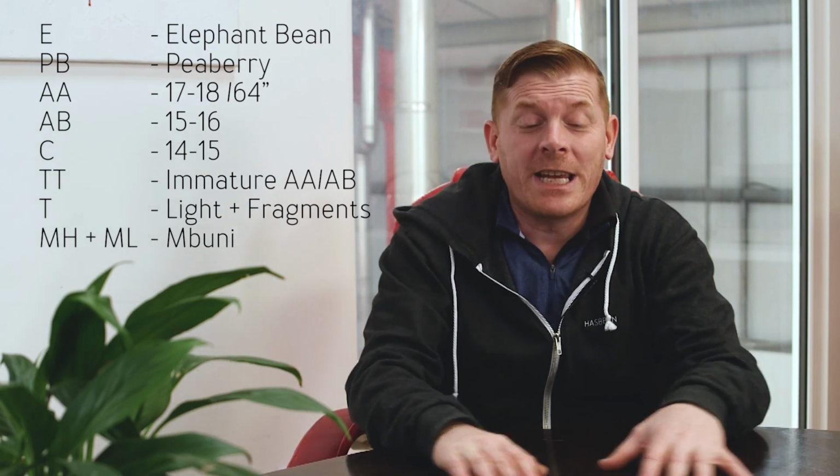And then you have MH and ML, which is Mabuni, which is terrible coffee. But I've been to the Kenya coffee auction and I've seen trays of these things. And they're not just bought for local consumption, as they would like you to believe, but there's some really bad coffee roasters out there that sell pre-ground or instant that will snap those up for a fraction. So next time you're having a Kenyan from the supermarket, just wonder where it could come from. It could be a Mabuni.